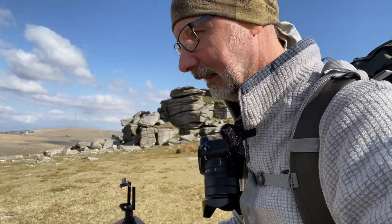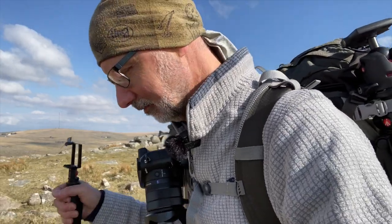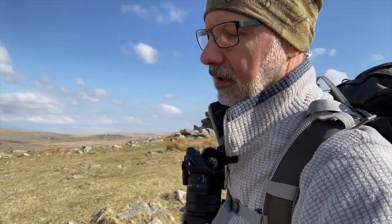Well, so that was quite a nice little visit to, which is it, Middle Staple Tor, I think. And there was something strangely special and intimate about being in amongst those horses in that way.